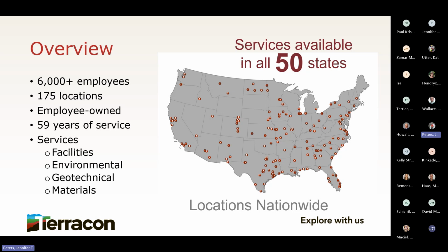Terracon has over 6,000 employees. We win the war on dots, is what I say. Local projects are key. If you have a project, we more likely have an office located near the project or within close proximity. And like I mentioned with the IIF moment, we offer facilities, environmental, geotechnical, and materials services. And I think the biggest plug about Terracon is that we are employee owned. So everything that we do is for our client, but also for ourselves. And so it makes us, I think, a little bit more cost conscious.